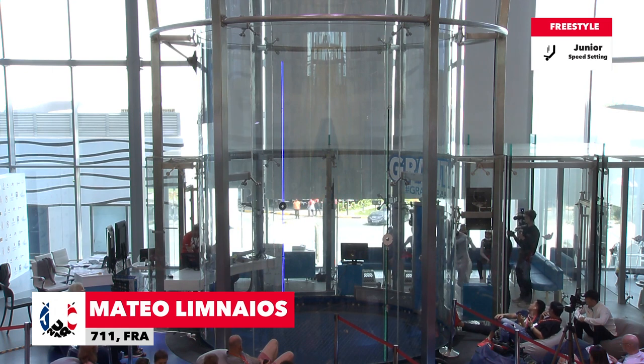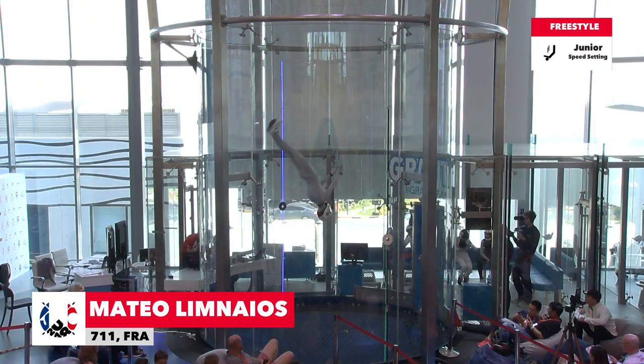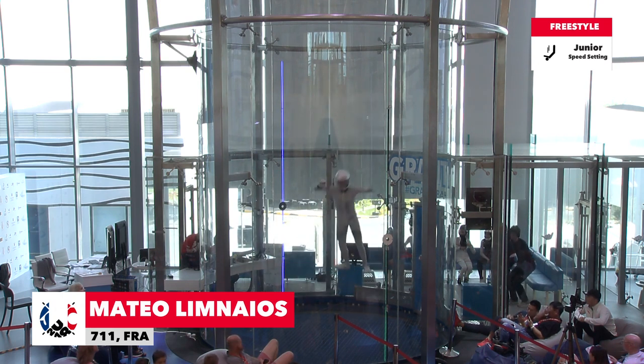So we just saw Matteo go into the tunnel there. He went to the driver, who is the person in control of the wind speed on the left of the tunnel. He went in and gave him a hand signal. So this is what I was saying before. Some of the competitors have already communicated with the driver about having a change of speed. So their free routine will be set on one wind speed.